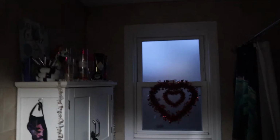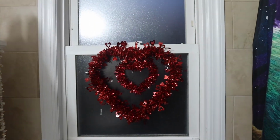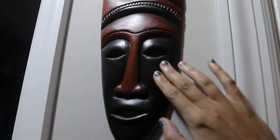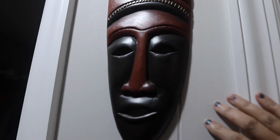Yep. And there's nothing really in the bathroom except a heart for Valentine's Day, if that counts. Mask from Labadee, Haiti, from a cruise I went on a long time ago. There was a stop in Haiti, and they had a little market full of all different artists. And so that's from Haiti.